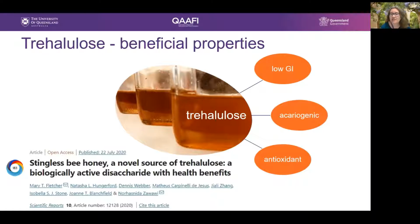Trehalulose is also known to be acariogenic. So unlike sucrose, trehalulose is less easily metabolized by microbes that cause dental caries, i.e. trehalulose doesn't cause tooth decay. And it's also an active antioxidant. So these properties attributable to trehalulose may be responsible for the reported beneficial health properties of stingless bee honey. And this work generated a lot of interest when it was published last year.